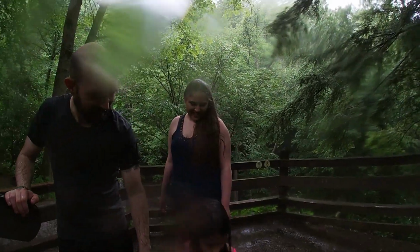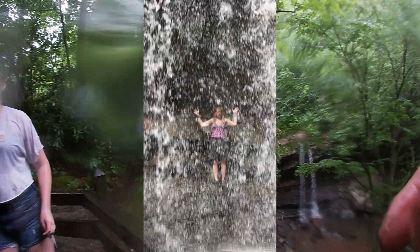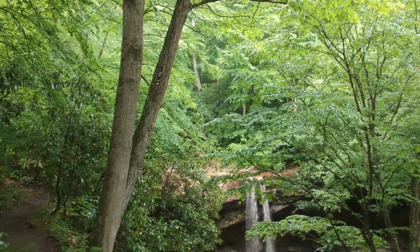Cucumber Falls has a 30-foot cascade. Now today, it's not as impressive as it usually is, but you can still get the effect. This falls has a path where you can walk completely around it, and you can see through the falls and to the other side, which is pretty cool.